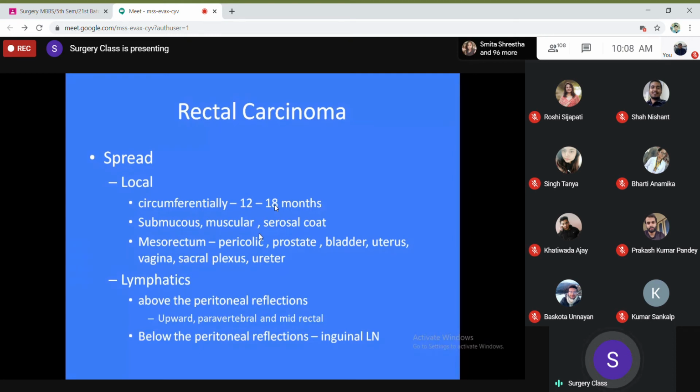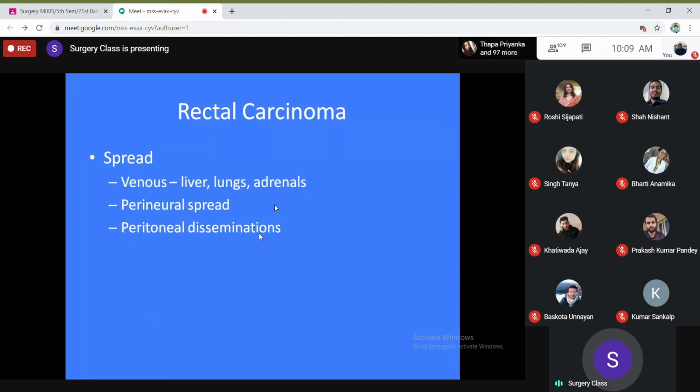Or there might be submucosal involvement, mesorectum involved, pericolic, prostate, bladder, uterus, vagina, sacral plexus might be involved, nearby structures. They might spread by lymphatics, paravertebral or rectal. Below the peritoneal reflection, into inguinal lymph nodes. If you see the rectum has a reflection, the lower part is extraperitoneal and the upper part is intraperitoneal. That's why, depending on that, the lymphatic drainage spreads even to the inguinal lymph nodes.